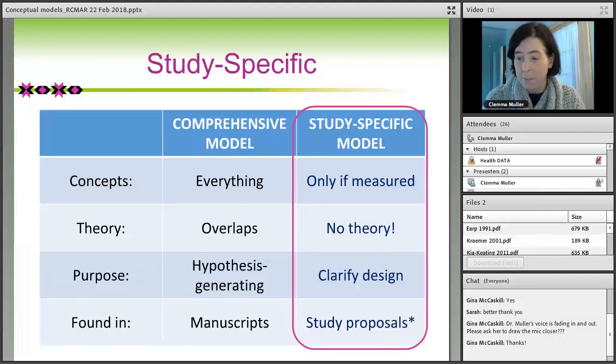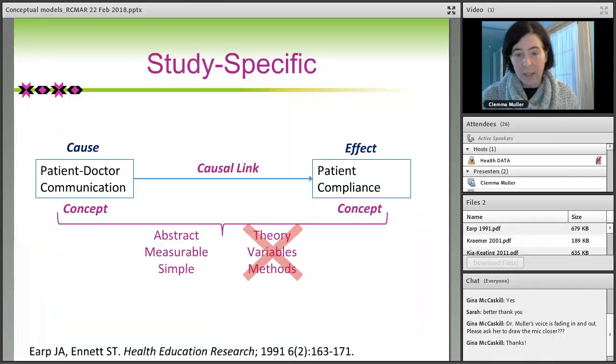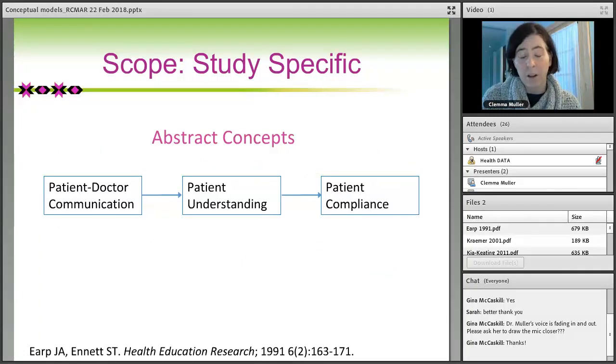Okay, so for the rest of this seminar, we'll be talking about study-specific models. And to get more into the details, we'll go back to that hypothetical example that I adapted from the Earp and Ennett study, where we're looking at patient-doctor communication as our primary cause of interest or independent variable. And we think that there's a causal effect on patient compliance with a specific treatment.